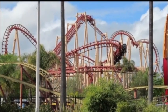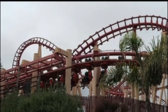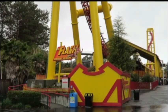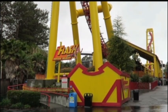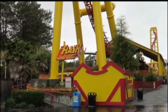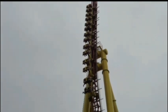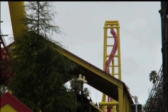And then at number 5, we have the Flash Vertical Velocity. The Flash Vertical Velocity is weird. If I were to say it, this coaster is super weird. Now, originally with a ride like the Flash, you would find there to be 2 very high spikes. Except that's not the case. There's one that goes up high, and there's one that's kind of tilted a little bit. And I think that this is a super unique feeling.